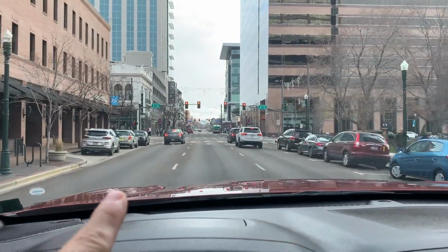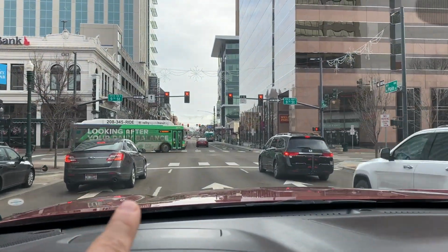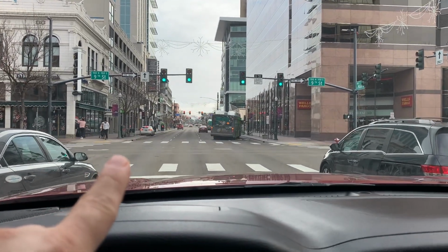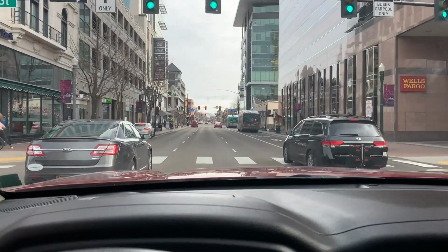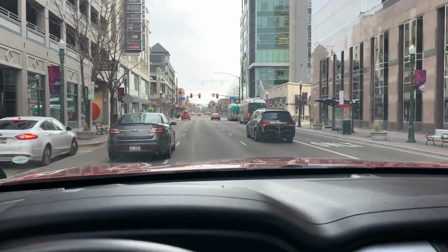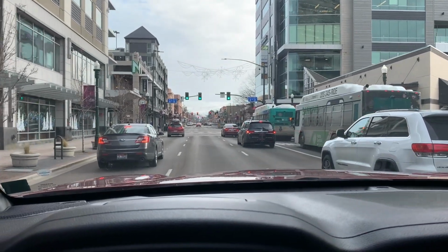And you can see this is a pretty popular part of downtown coming up here. It's gonna be Main and 8th Street, and Idaho and 8th Street is a really popular spot. A lot of restaurants, eateries, shopping. And then the Grove is down here to the right, which is a nice community gathering center as well.